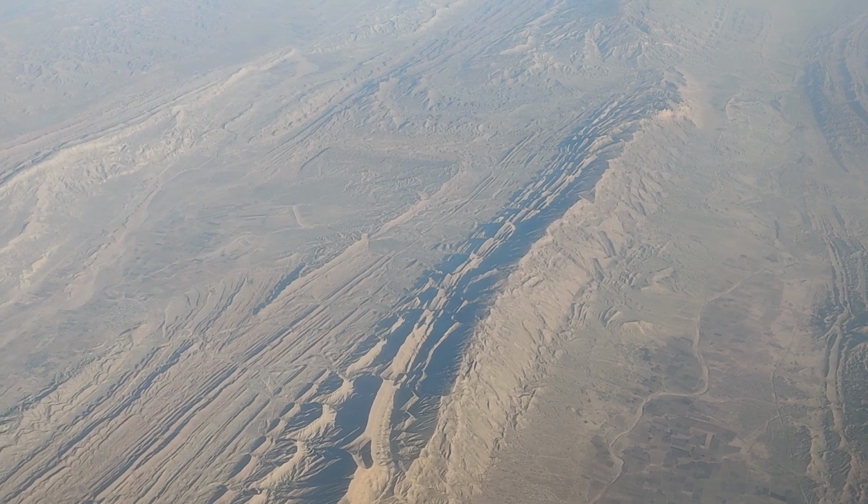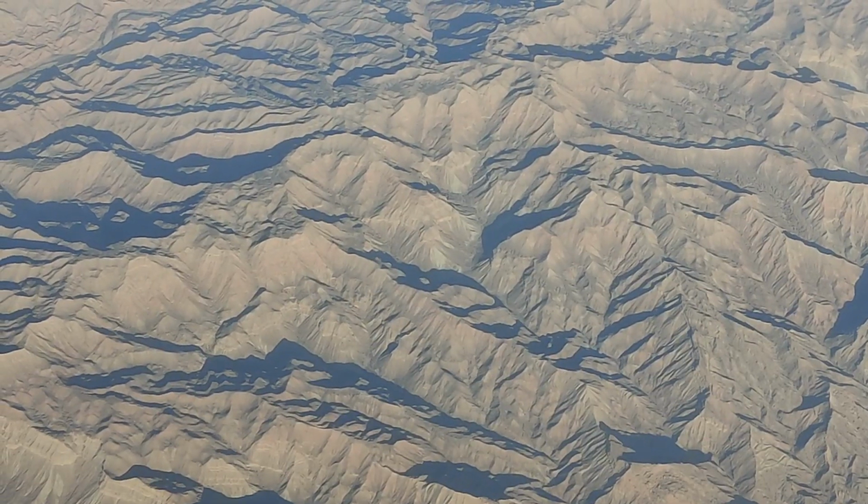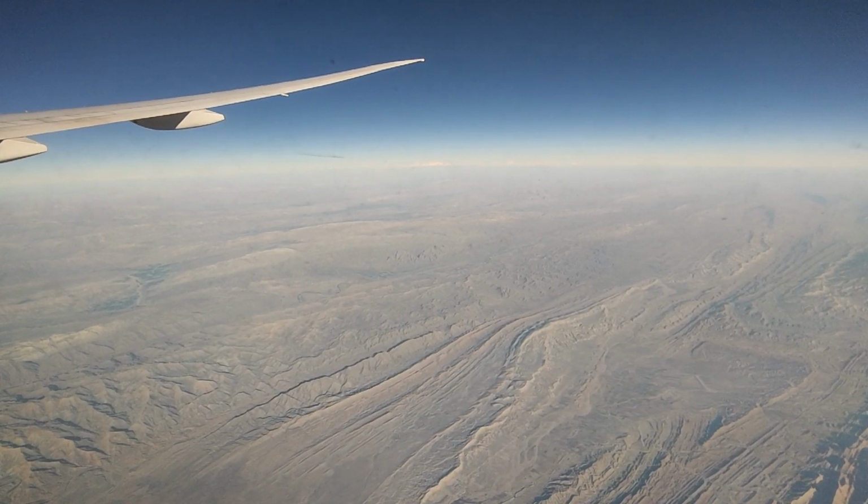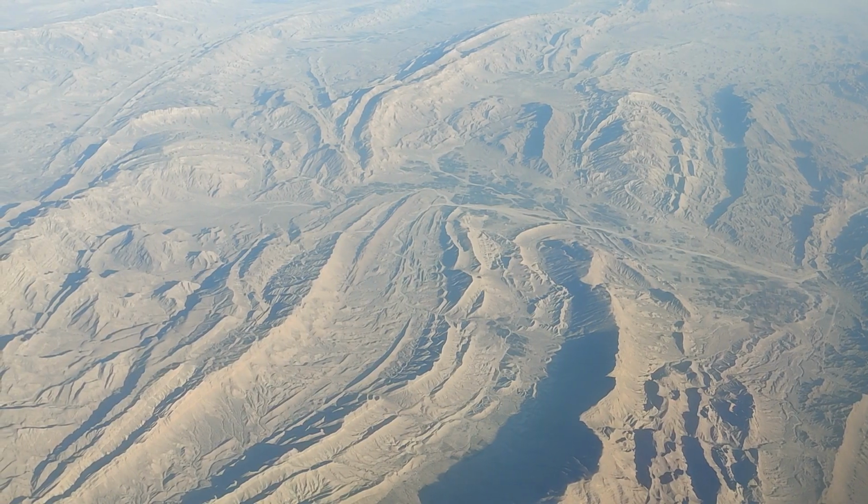We soon passed the coast of Iran and I was once again stunned by the mountainous landscape outside. From an aviation point of view, Iran has a lot of fascinating old aircraft and flying on these would actually be quite interesting.